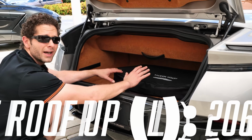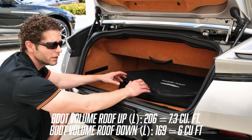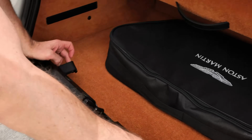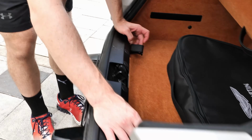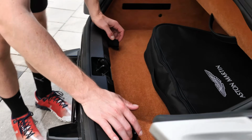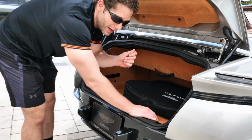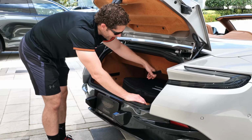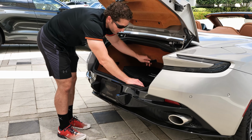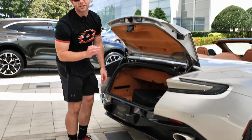I'll put on the screen, guys, what the actual cargo volume is for the trunk, because you guys can see over here, there are some straps, and I believe they're for the Aston Martin umbrella, but we don't see the umbrella here. And then the other thing, a nice little touch in terms of attention to detail: the handle to push the cover here is actually made in leather. So you guys get to see how Aston Martin really pays a lot of attention to detail.